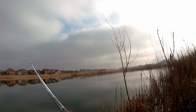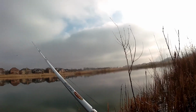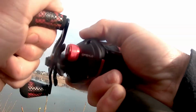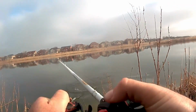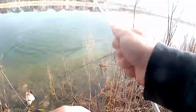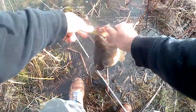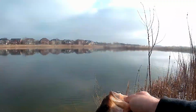Now at this point the fish hits it, I feel it, I reel down, and I set the hook, just to increase my chances of getting a better hook set. Reel it in, keep the pressure, and there it is. At the end of this video I'll show a picture of exactly what jig I was using. It was a flipping jig, a 1/2 ounce size, natural colors because the water was more clear.